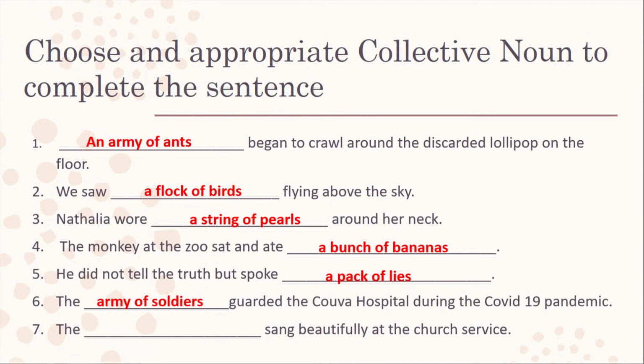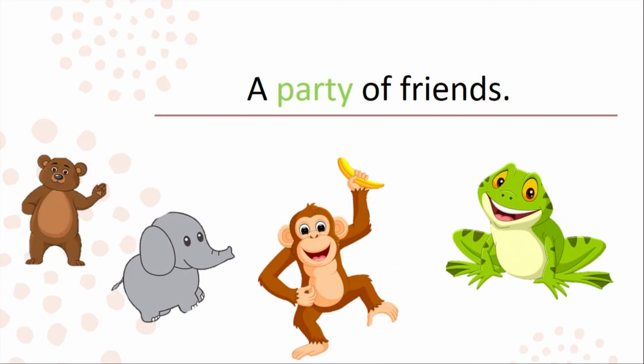One more. The something sang beautifully at the church service. So when you go to a church service, who will be singing? Yes, a choir of singers. So the choir of singers sang beautifully at the church service. That was well done. And we are wrapping up with our story, and they are all called a party of friends. So when you and your friends are together, you call it a party of friends. So yes, they are a party of friends.